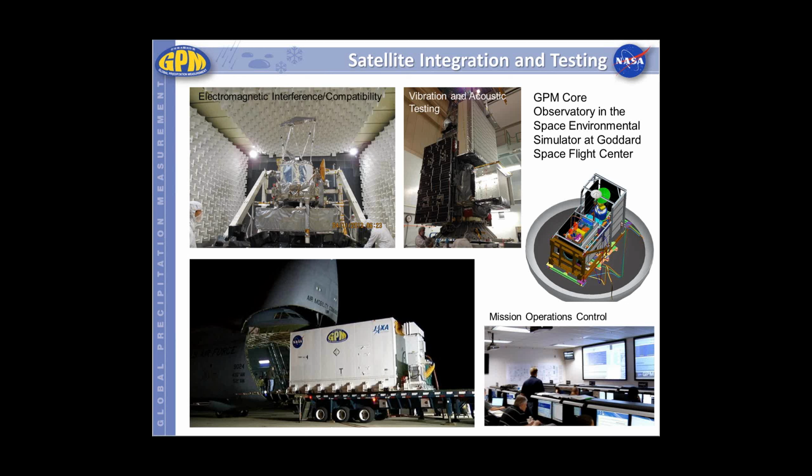And then the thing that's in the middle right is showing the satellite, which is all the different colors, put inside this huge thermal vacuum chamber. So they pump out all the air and they make it hot and cold to simulate how the satellite is going to experience both heat and cold, solar radiation, and the cold side of the spacecraft when it's in orbit.